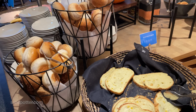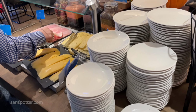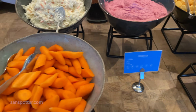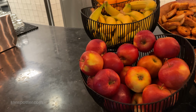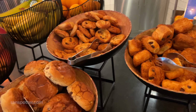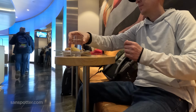Yeah, this multi-station buffet on the lower level was exactly what I was looking for, and it had pretty much everything from eggs and sausage to fruits and vegetables to soup to nuts. This was easily one of the best spreads of food I've seen in a lounge recently, and the only problem I had was having enough restraint not to go overboard.